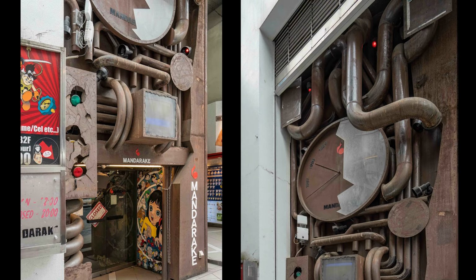So this is the Mandarake Store. It's supposed to be the largest manga store in the world. It has a wide range of collectibles, anime and manga related stuff, the video games and the trading cards. It was immense, and it was just amazing to have a look around.